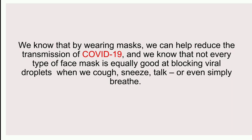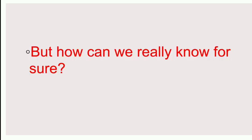We know that by wearing a mask, we can help to reduce the transmission of COVID-19. And we know that not every type of face mask is equally good at blocking viral droplets when we cough, sneeze, talk, or even simply breathe. But how can we really be sure?